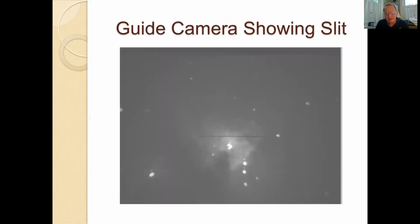So here's an image, just to give you an idea of what I see through the guide camera, which is the actual slit. And remember, this is 3 millimeters long and 23 microns wide. And here I'm focusing just above the trapezium in the Orion Nebula.